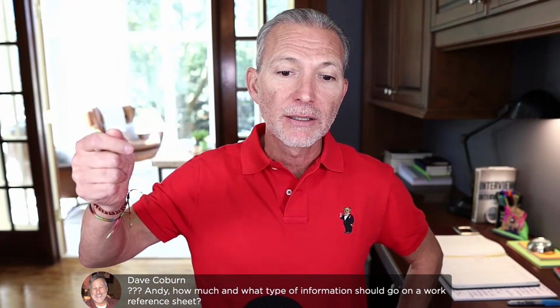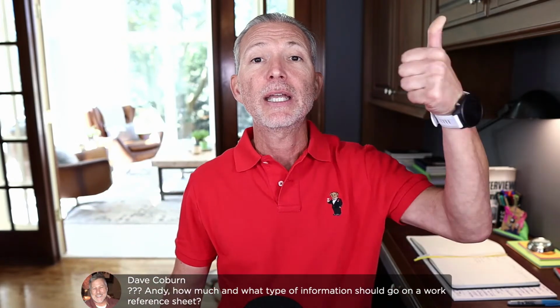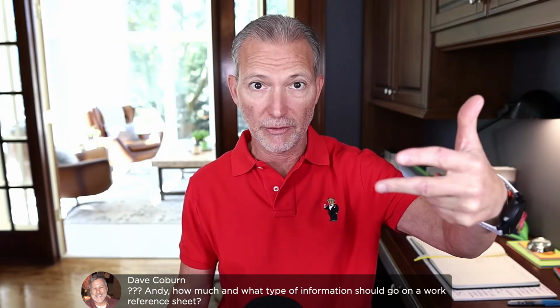All right, starting this clock, how much and what type of information should go on the work references sheet? Here's the name, here's their email, here's their phone number, best phone number to reach, whatever number they want you to contact them. Could be mobile, could be office, could be home, could be whatever, okay?